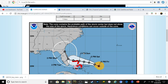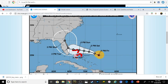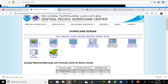And notice this Sunday at 2 p.m., about to make landfall as a major hurricane in the Bahamas. And then this is about Monday at 2 a.m. or so, and then 2 p.m. Tuesday. So you go through another day, or a little over a day, and we're still in the same general area, and then another day passes and we're still up in Florida. So this could be a potential 24, 36 plus hour event in parts of Florida.